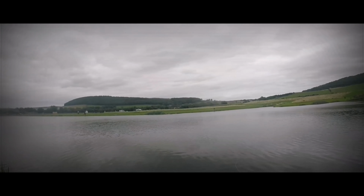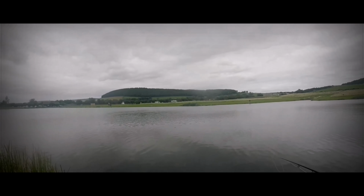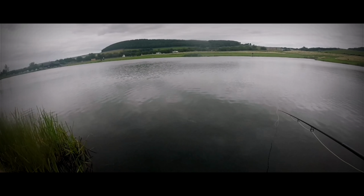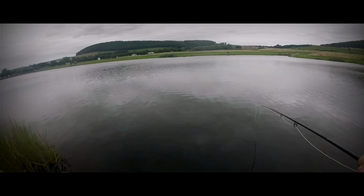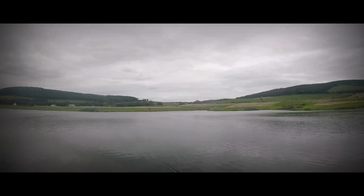It was actually quite cold on the day as well. The wind had a real nip to it. But the water temperature was still fairly high and the fish weren't willing to chase again, which is why the static approach seemed to do so well for me on the day.